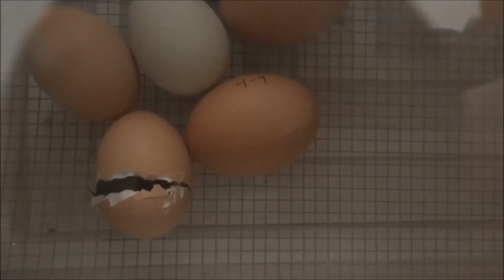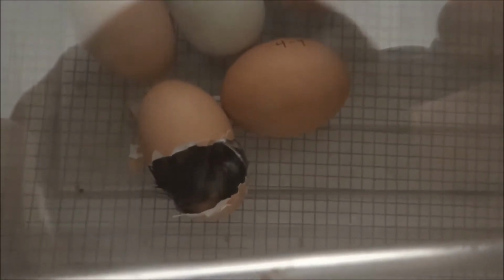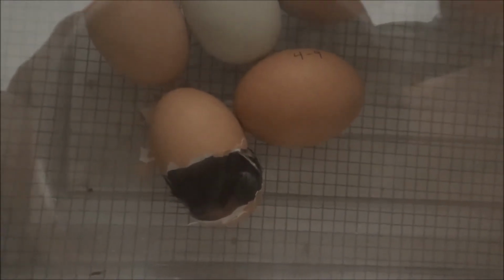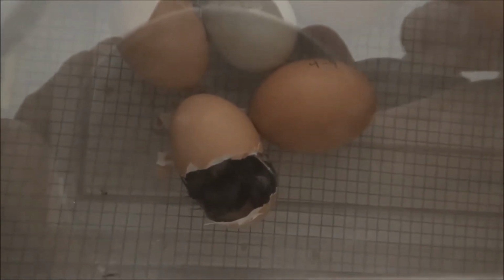Well, here we go. Day 21. Babies. Look, there it is. I just caught it on video. The baby opening out of the egg. How cute is that? Come on, baby. We're here for ya. Mommy and Daddy are here.